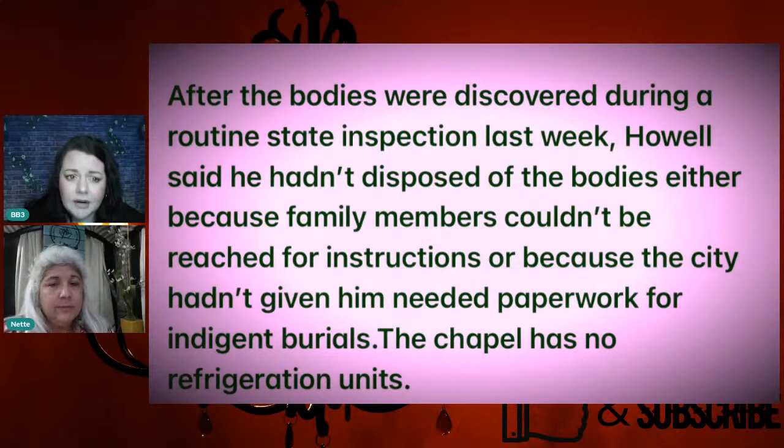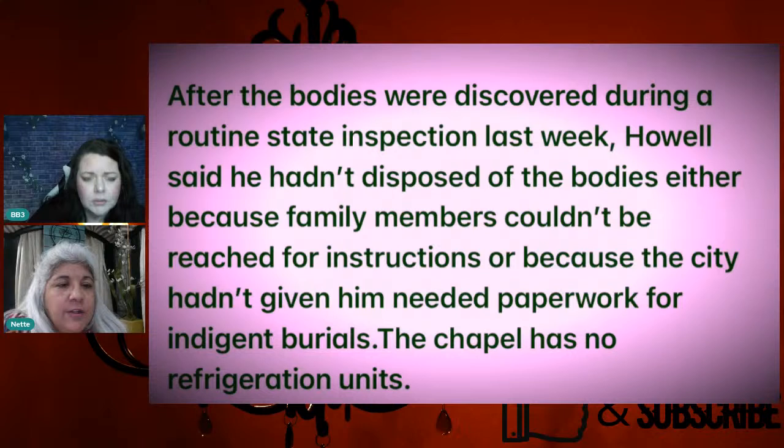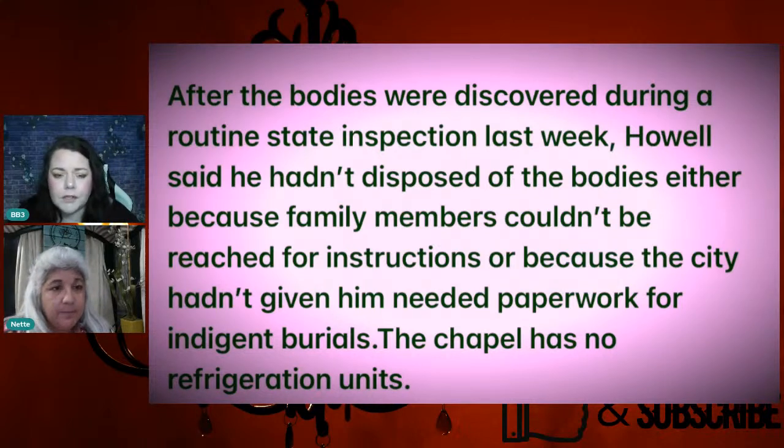After the bodies were discovered during a routine state inspection last week, Howell said he hadn't disposed of the bodies either because family members couldn't be reached for instructions or because the city hadn't given him needed paperwork for indigent burials. The chapel has no refrigeration units. Whoops. Are they going to refrigerate the bones at this point? All it is is skulls now, right? Skeletons. I don't think you have to refrigerate skeletons at this point. I don't know.